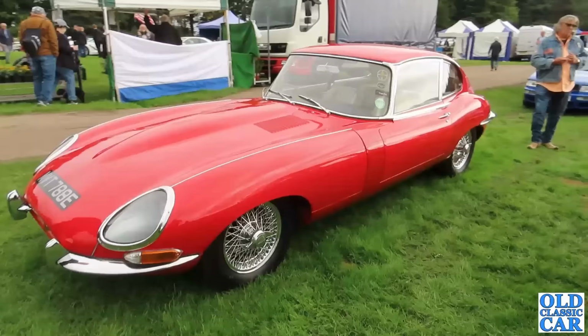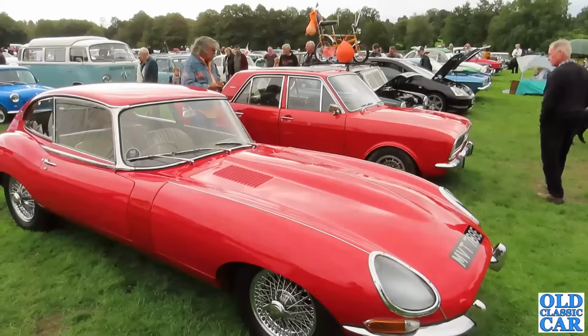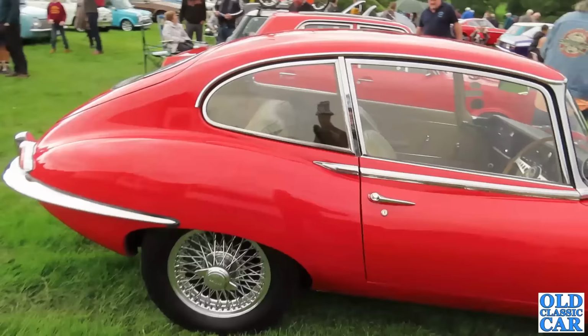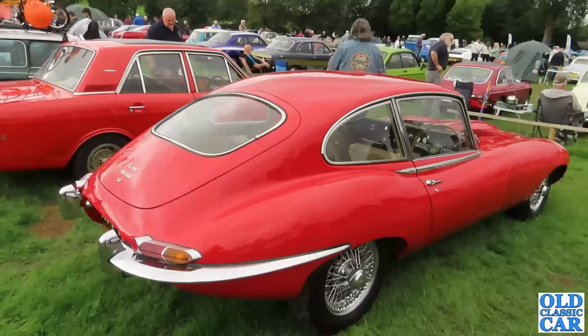It's a Series 1 2+2, or Series 1.5 to be precise. So it's a 2+2, fixed head, longer wheelbase, higher roof, and seats in the back. So this is a family man's E-type. A bit more room inside, a bit more practical. I think it's a 4.2 these were. Yep, 4.2. The earlier cars were 3.8 litres, still this XK engine, but this is a 4.2.